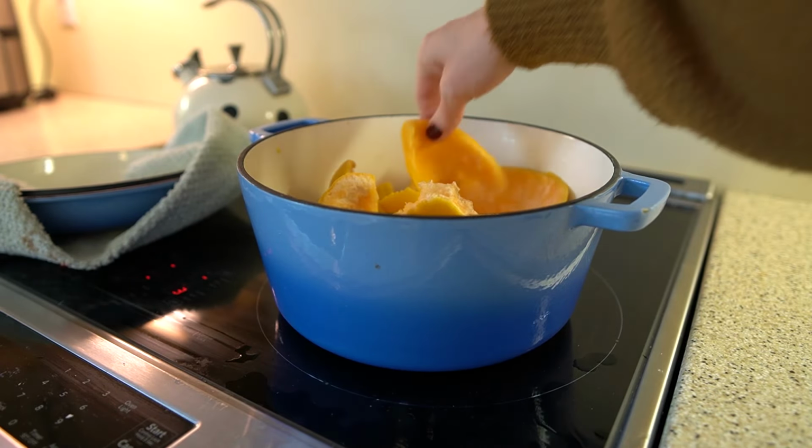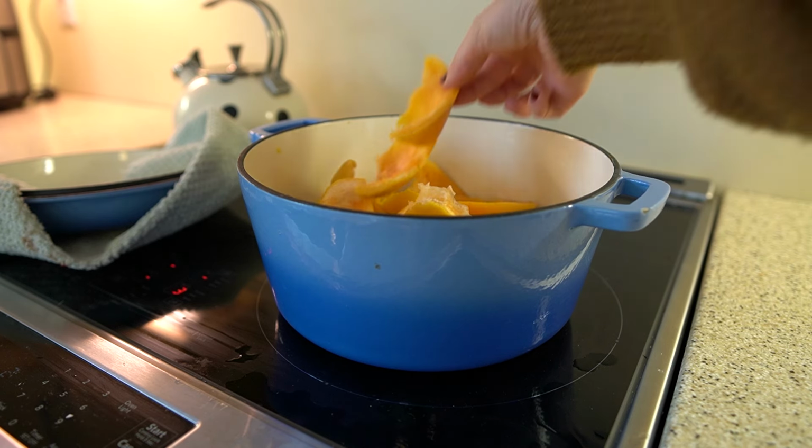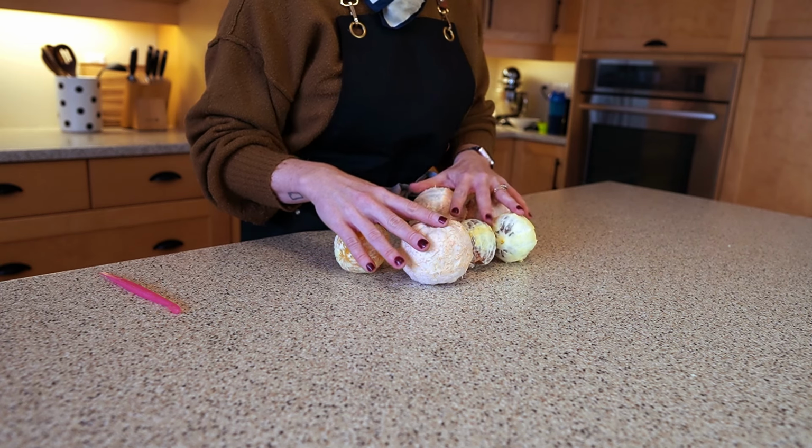And as you cook it, you're gonna see the color come through both sides of the peel, and that's exactly what we want. It smells so good. Your house is gonna smell amazing. And this is all pretty low effort too. Once you get your temperature set, it doesn't really require all that much supervision.